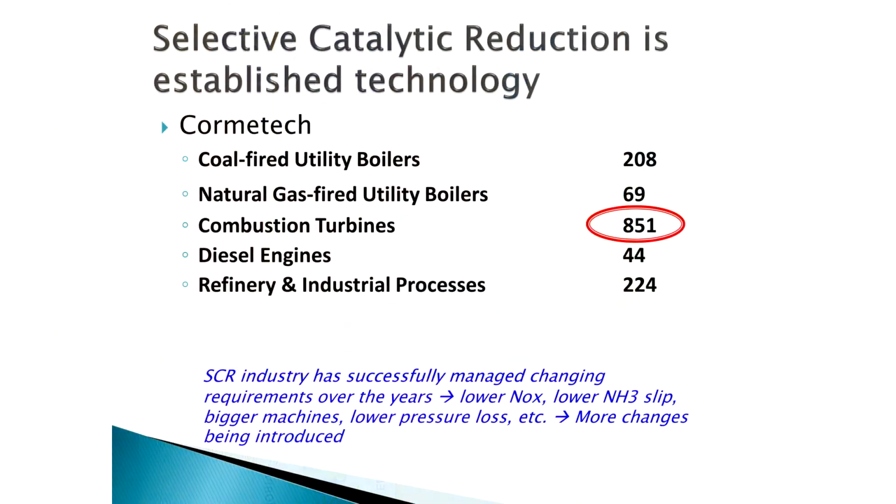The industry has managed the changing requirements. When the technology first came in, the requirements were not as strict as what we have now. There's been a continual improvement, with occasional feelers of, how low can you go in terms of NOx and slip. And the industry has just looked at those changes and adapted the technologies to them, whether it's the change of the turbines themselves or regulatory. There have been a series of changes that have been going on through this process.